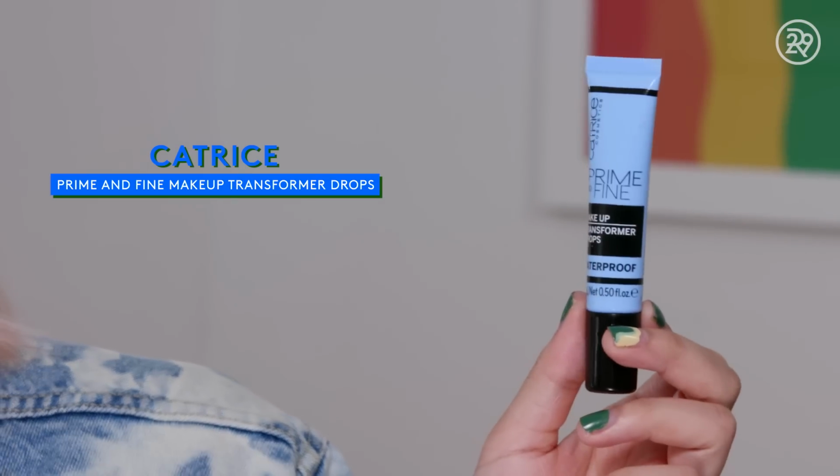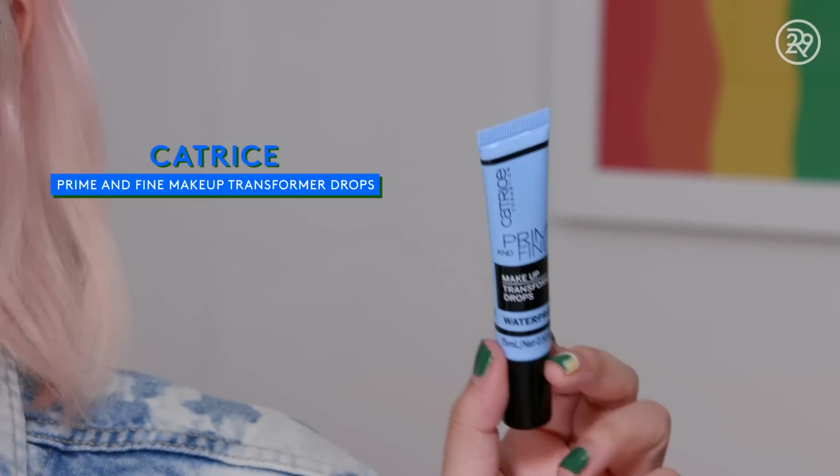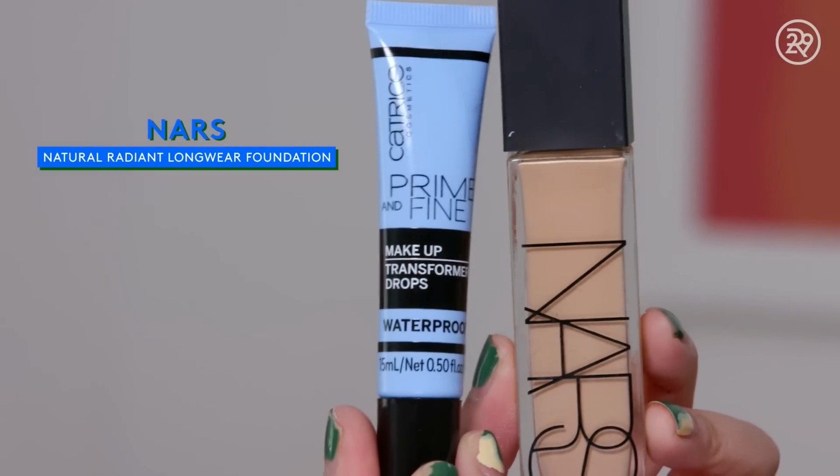So foundation first. This is the Catrice Prime and Fine Makeup Transformer Drops. They basically turn any foundation into a waterproof formula. So I'm actually gonna use a NARS foundation with this. I'm using the NARS Natural Radiant Longwear Foundation.